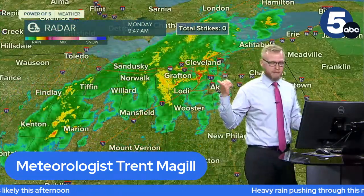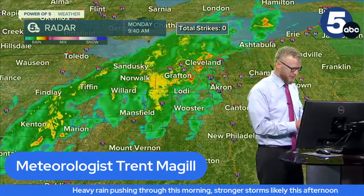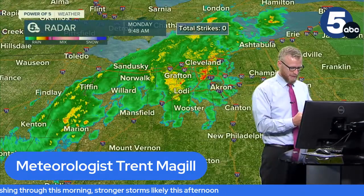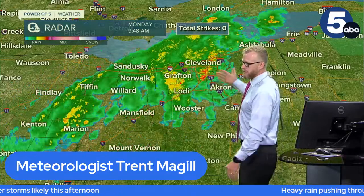Just talking about rain, just talking about some heavy rain. Weirdly enough, you can see here on your total strikes, there is zero lightning with it, but there is some pretty good rainfall with it. So that might be, yeah, we've got sound. All right. So basically, this is what I'm looking at right here.